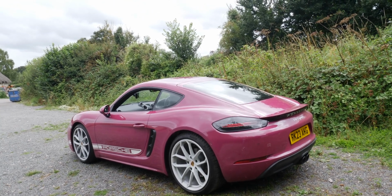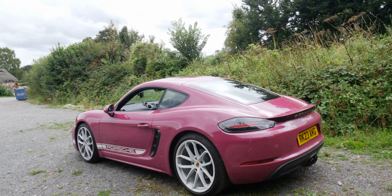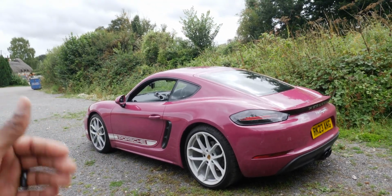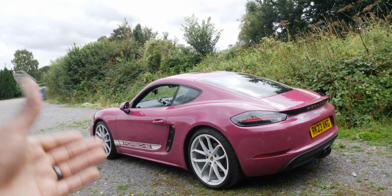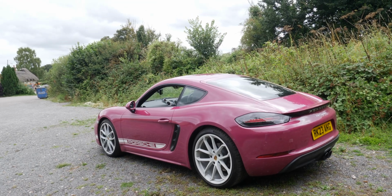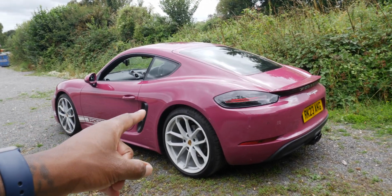Now, it's not going to have a 3-litre straight 6 in there, so the question is, is it going to be powerful enough? And is there any point in getting this over the base, or should you be just going straight for a Cayman S? Let's jump in.